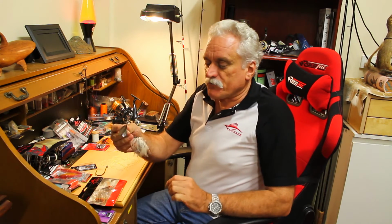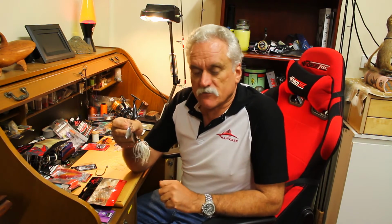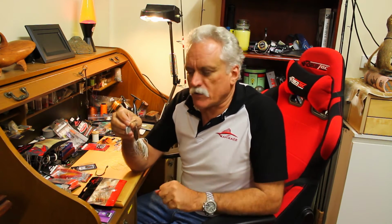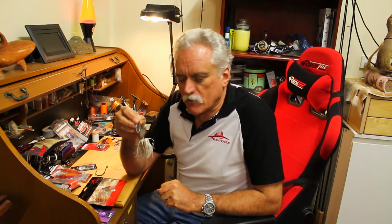Now, we treat these guys as a bass lure down here, and not a lot. We mostly use hard bodies, I've got to admit. But up there in the dirty water, the more flash, the more movement, the more vibration, cod, yellow belly, silver perch, these are what they go for.